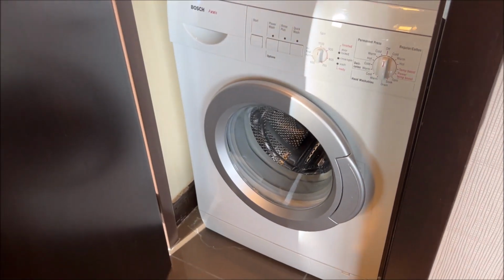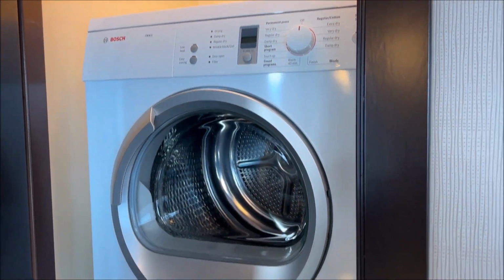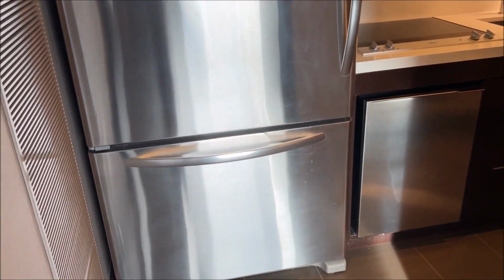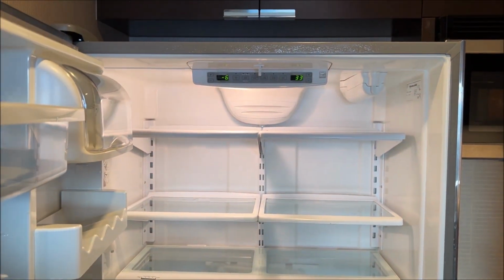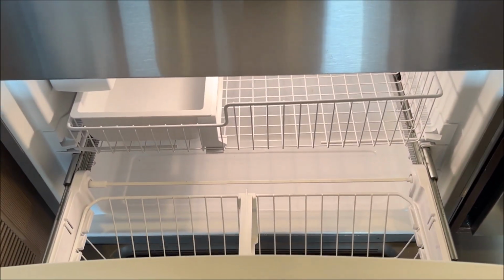dryer. So if you're staying for an extended period of time, you don't have to go to the laundrette, you can just do it here. So these were more condos than hotel rooms they were originally designed for. Big refrigerator to store all your burgers that you get from Walmart for whatever reason. And down here, plenty of space for a freezer.